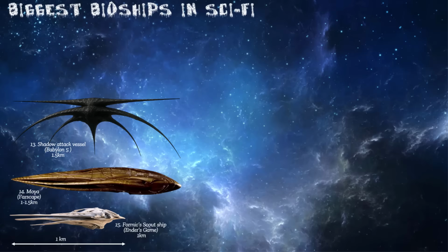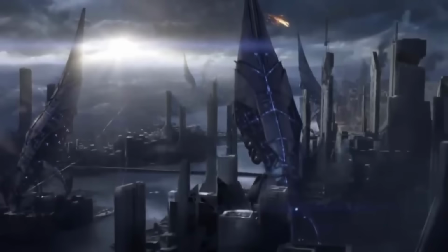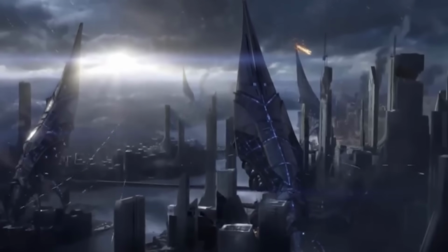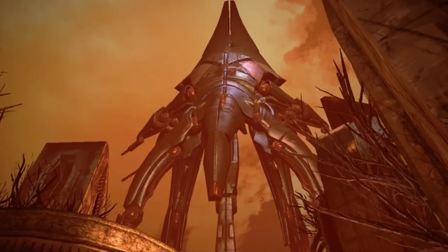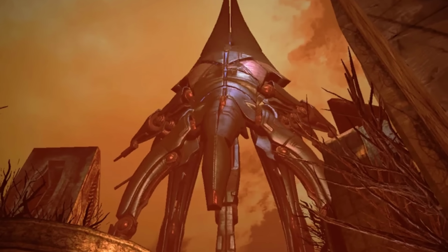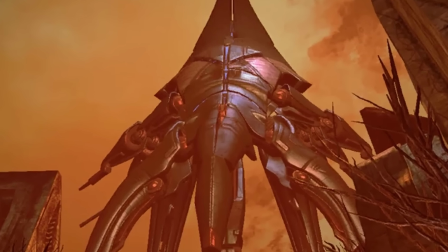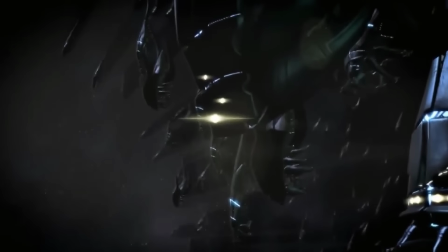Number 12. The Mass Effect Reapers, or more specifically the Harbinger. This is one of the largest and most powerful of the Reapers in the Mass Effect universe, a very popular video game. This Harbinger is a monstrous living organic being and machine hybrid over 2.17 kilometers long. So imagine a metallic squid from hell, black, towering, and with glowing red eyes embedded into its hull, hovering in space. It also has an arched, insectoid body with multiple long, thin, claw-like limbs or even tentacles hanging beneath it.